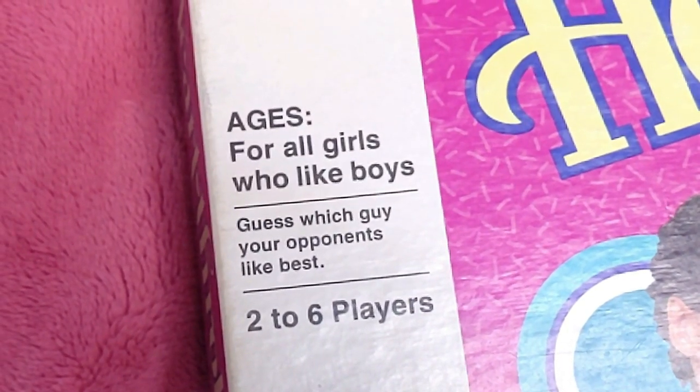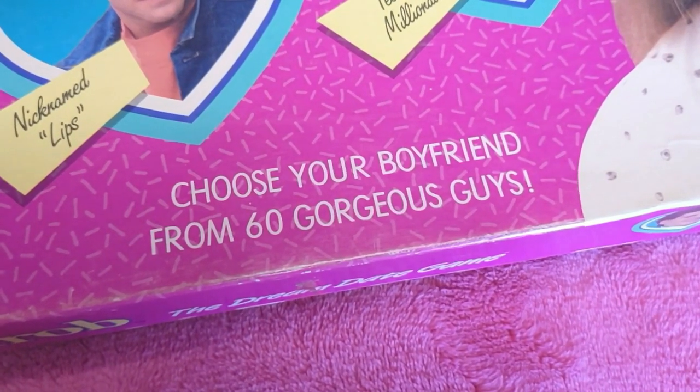Ages, for all girls who like boys. Choose your boyfriend from 60 gorgeous guys.